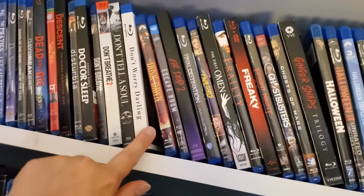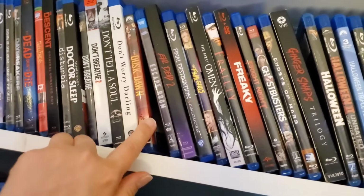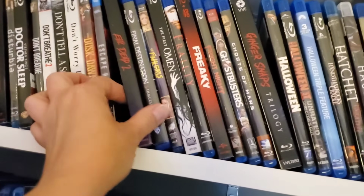Don't Worry, Darling is psychological to me. Anyway, there's horrific elements to me in that movie, and that'll stay. From Dusk Till Dawn's going to stay. Escape Room, I got to watch that one again. I got to give it a second chance.